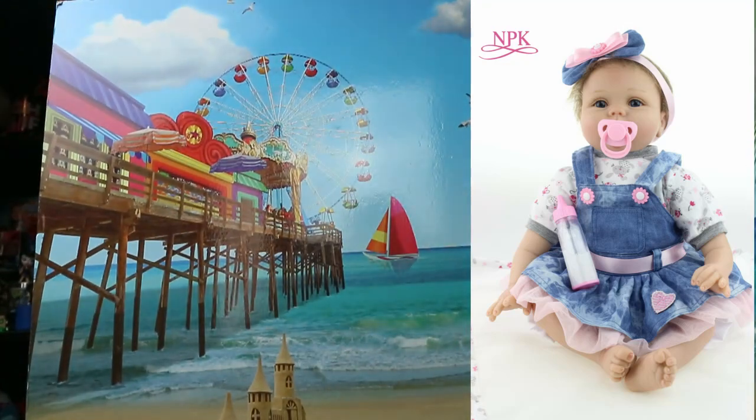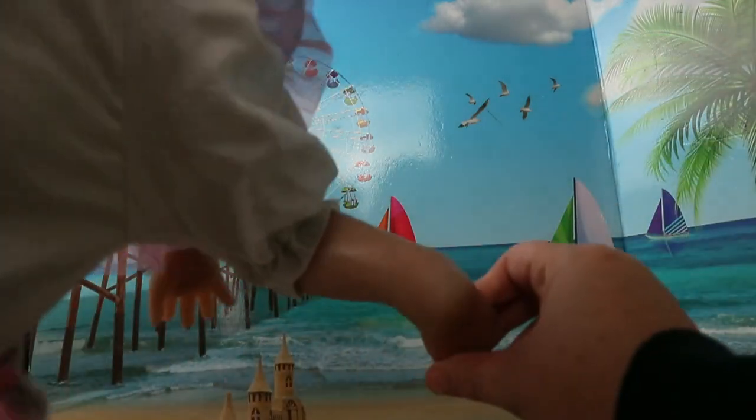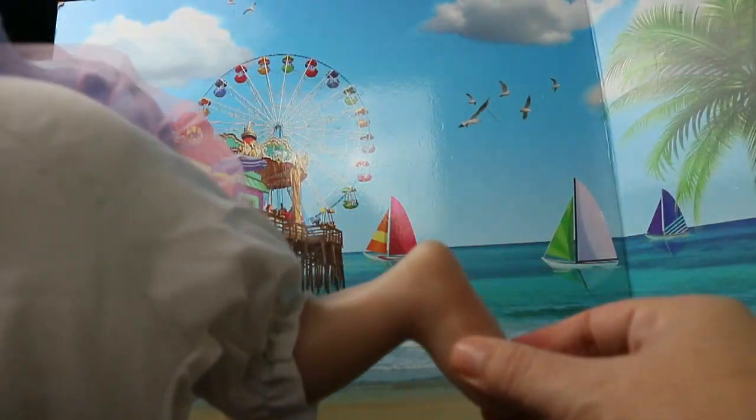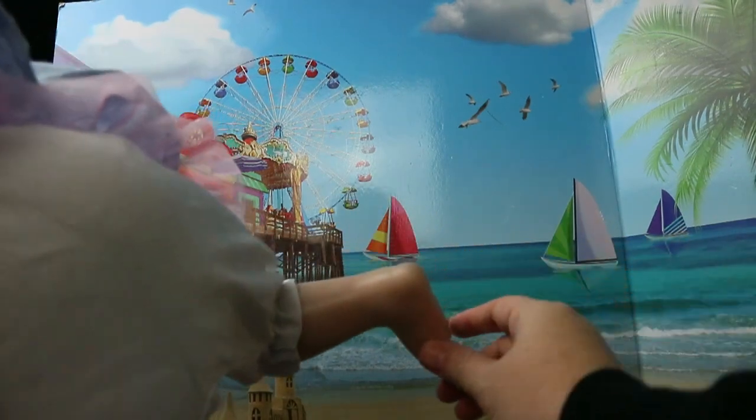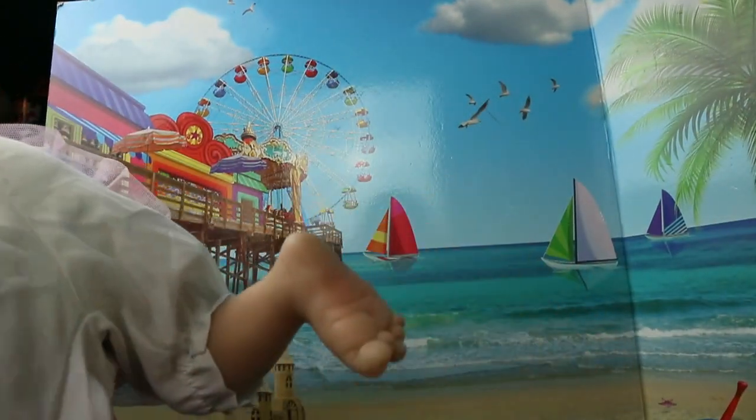So, yeah. She looks like a baby. She has all the wrinkles, in case anybody's wondering about this kind of doll. She's definitely a more budget Reborn doll. She even has her toes curled under.